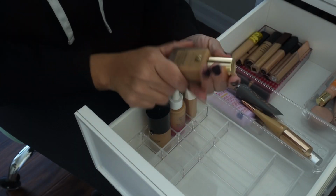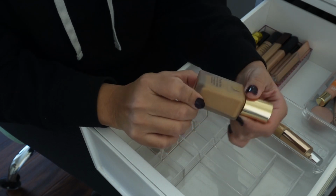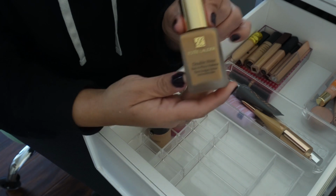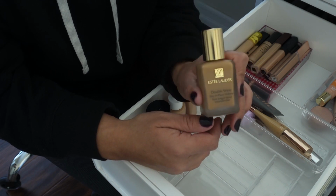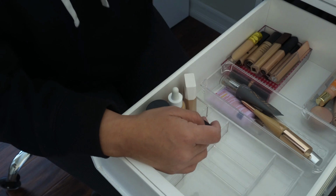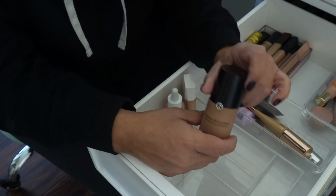Another foundation I have, I guess this would technically be considered full coverage as well. This is the Estee Lauder Double Wear, and I have it in the shade 4N1 Shell Beige. This is beautiful. This one is not heavy. It is not cakey on the skin. If you have dry skin, this is a beautiful foundation. Covers up all imperfections. This one's great. A tried and true that I've purchased multiple times, will continue to repurchase.